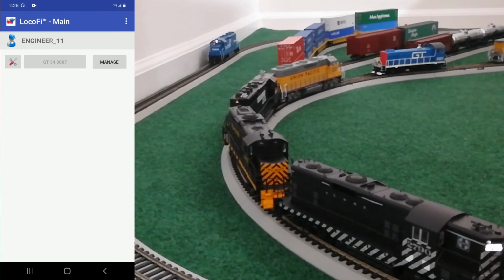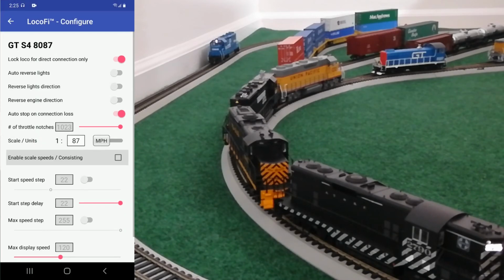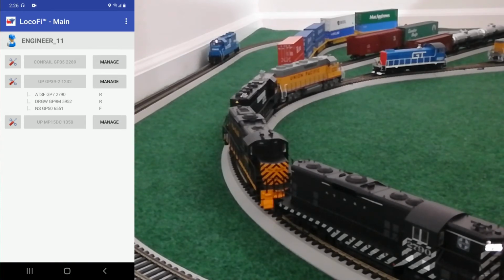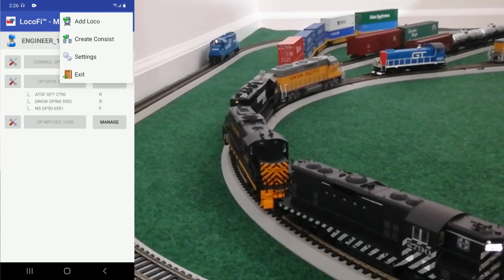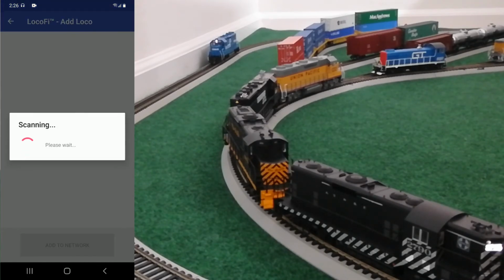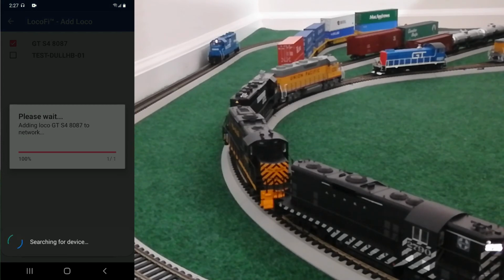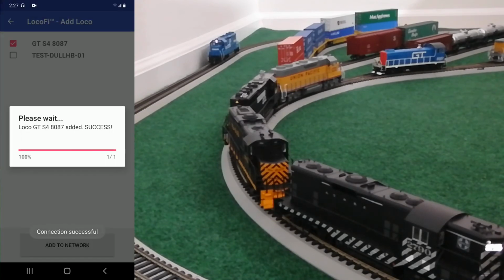So let's remove the lock and try again. Now we are back to a regular network and we'll try to add the GT again. Enter the password, say okay. So connect. Voila! It added, success. As you can see, the loco is now added successfully. It will show up on the main screen.